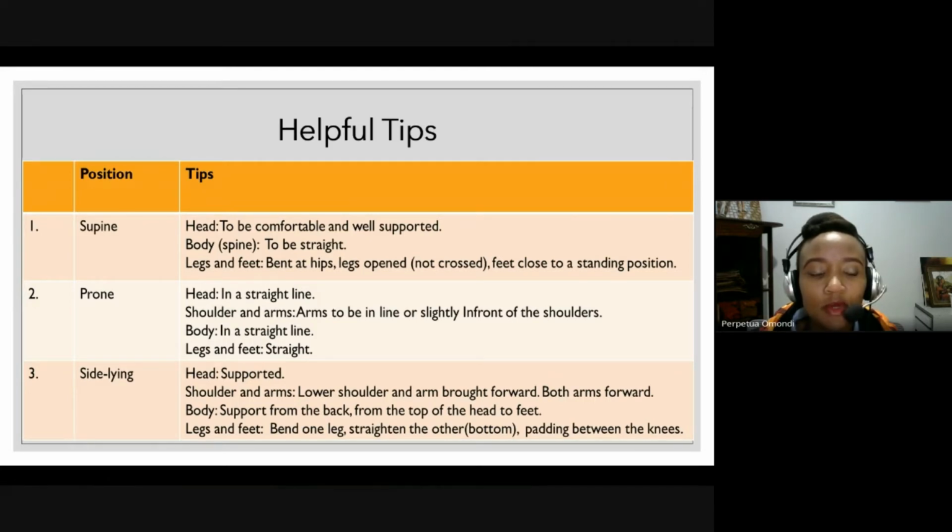Then we look at the next position, that is prone. Prone means when they are on their tummy. I'd like to highlight that this position is not for every child. There are children who, because of their level of function and muscle tone, this position will not be ideal. So it is important to discuss with your therapist to know, would this position be ideal? And if so, how can I do it?